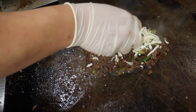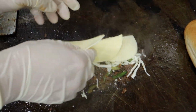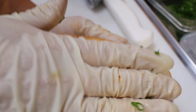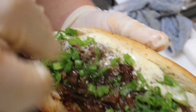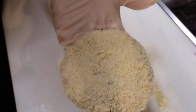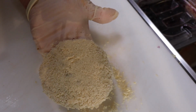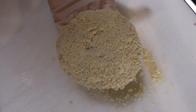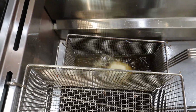Now we got some mozzarella, and then we got 3 slices of provolone cheese going on top. And then obviously we're not done. We're gonna make this even more beautiful by adding some scallion. What is that seasoning that you're putting on top? Black pepper. We're gonna witness the making of the shrimp patty, and this one and the Philly cheesesteak are probably the 2 most popular items on their menu. So we're gonna try both of them, and I just love this patty right here. And this patty is gonna go into the fryer for 4 minutes.